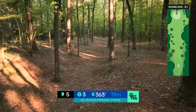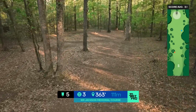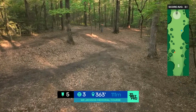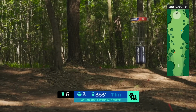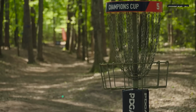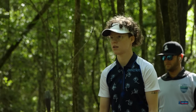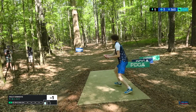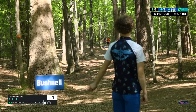Yeah, getting good. Hole 5 is a really pretty tunnel shot. It's 363 feet. Again, a lot of circle 2 looks. Any tree hits in any direction is disaster. The main thing is just hitting the gap. Even if you throw a slower speed disc to get halfway or 3/4 of the way there, par is a good score on this one. There's not going to be very many birdies.